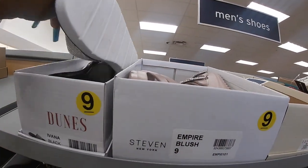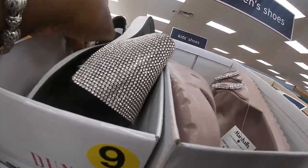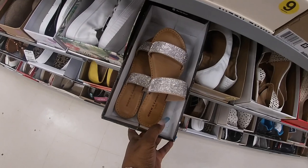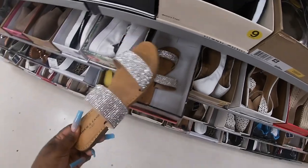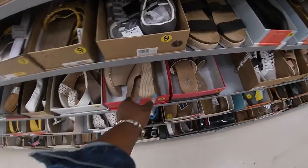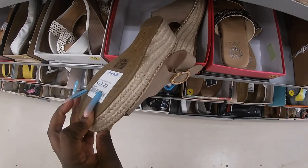I don't remember if I showed these or not, the Dunes, but my eyes hit them when I first walked in. Let's see. These are $17. Rock and Candy. $17. Let's see. I see Rock and Candy. Oh, these are cute. Catherine's. These are $20.